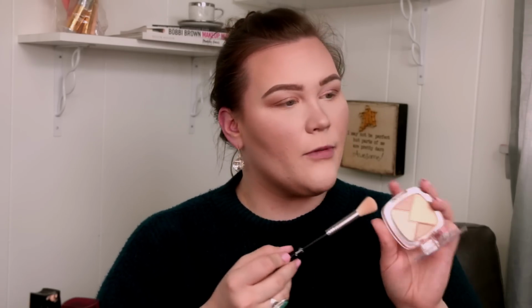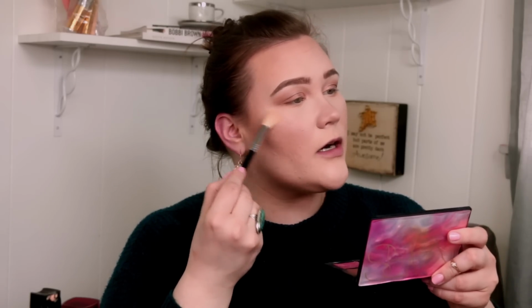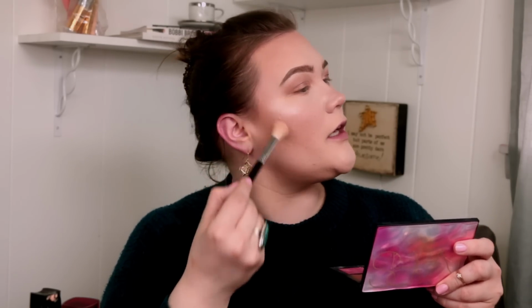Wow, this has literally the exact same pigmentation as this awful little palette here. Cool, I'm so excited. I'm gonna grab my Sigma F06 powder sweep brush here, and I'm gonna go mainly into this light shade right here. And I'm really gonna collect a nice hefty chunk on my brush. I'm really getting some on there because I feel like nothing's gonna come off, but I'm just gonna lightly start dusting this onto the cheek.